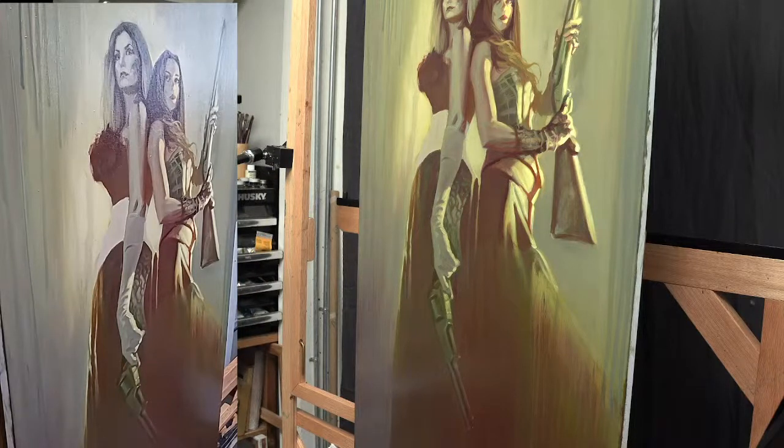Do I like that over the gun? I kind of like that over the gun. It makes it feel like there's a shadow or something coming over this.